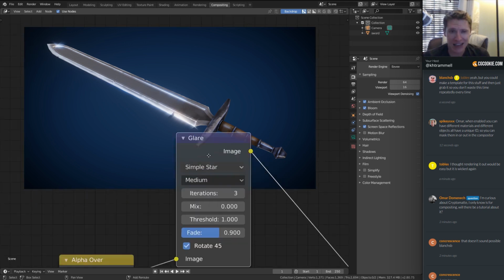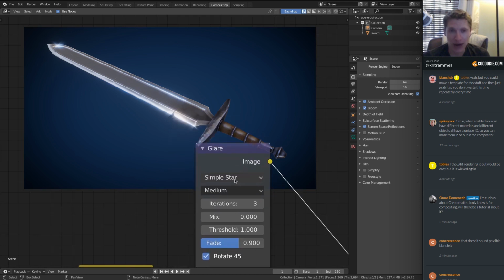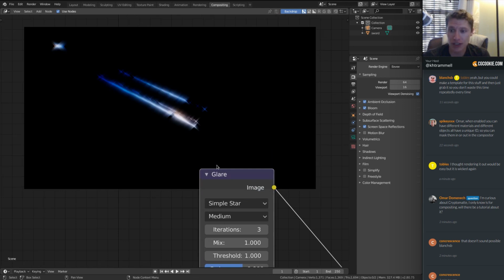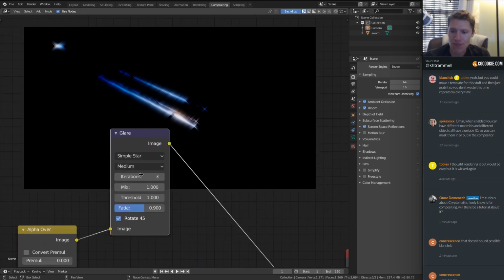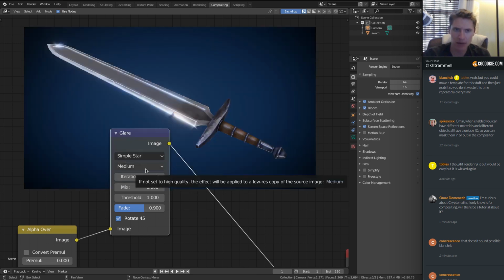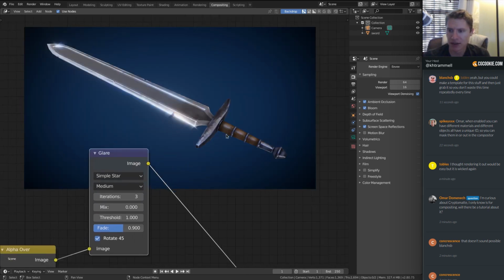And so that I think is a nice stylistic choice for this particularly. To see exactly what is getting the brightness, we can change the mix to 1, and that will show just the brightest areas. So you can see the edges of the blade and up top. That's the only part that's getting the additional glare. And I think I will leave that at 0 because that's the mixture of both. And so yeah, I think that looks nice. It just highlights the shininess of the blade.